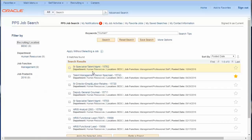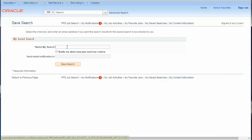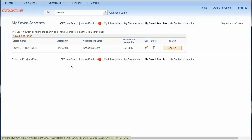As you can see, it has pulled up all jobs that contain human resources in them. I can go ahead and save my search if I'd like to use it again. I'm going to name my search Human Resources, and I'm going to check in the Notify Me when new jobs meet my criteria, make sure the email address I want it sent to is listed, and click on Save Search. Now, whenever I want to run a search for Human Resources, I can go ahead and do so from my Save Searches page.